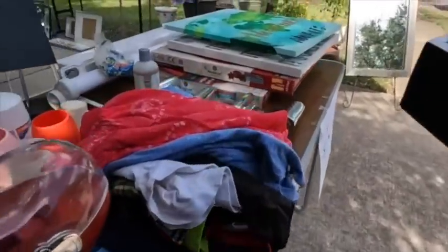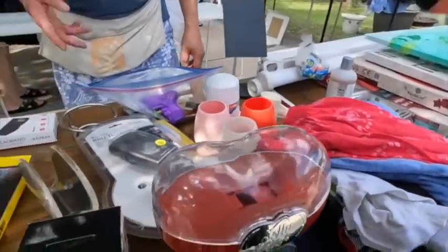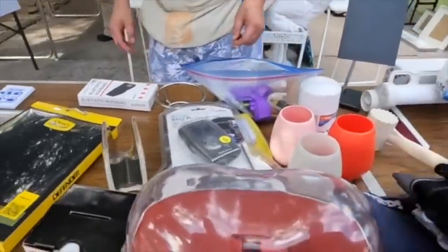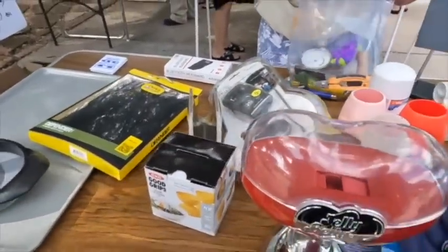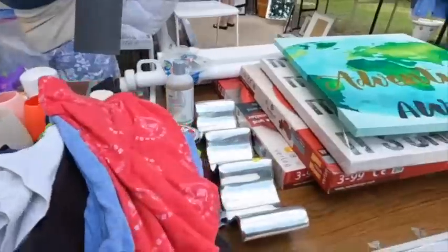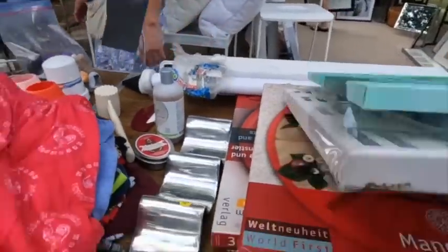Yeah, I checked that earlier. There's something in there. Yeah, there was something in there. Unless somebody took it out and set it down. I'm sorry. No, that's okay.